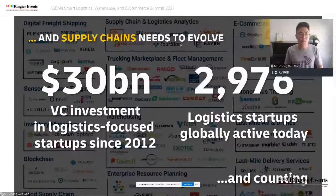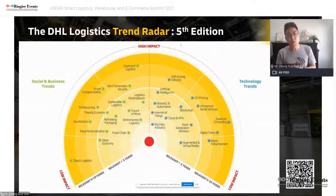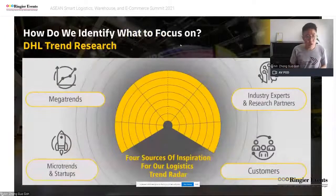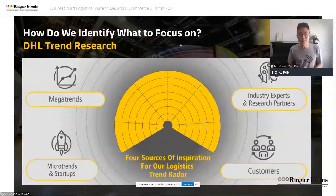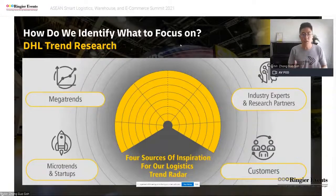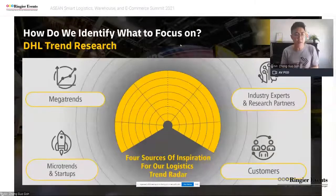So how do we evolve? In DHL, one instrument to navigate our evolution really starts from the simple radar. This is actually our fifth edition of our logistics trend radar, to help you understand a bit more. Underlying this trend radar is really our innovation work and also the concept of trend research. So what we do is spend time talking to our customers to understand what really keeps them up at night. Additionally, we talk to researchers and consultancies, identifying some of these megatrends out there that might have direct impact on us or our customers.